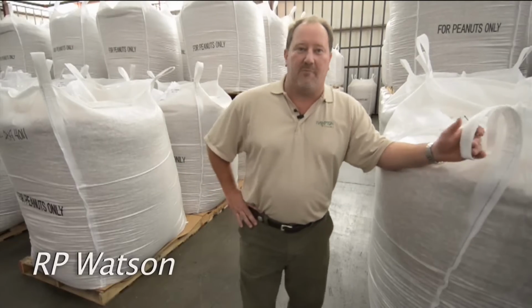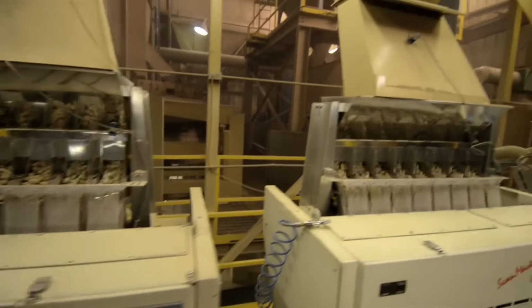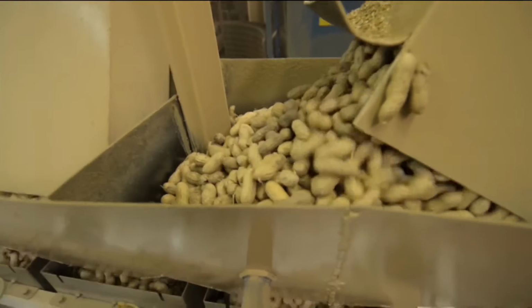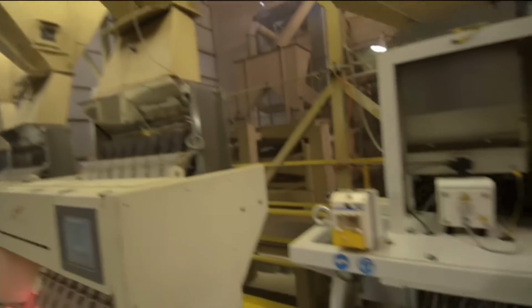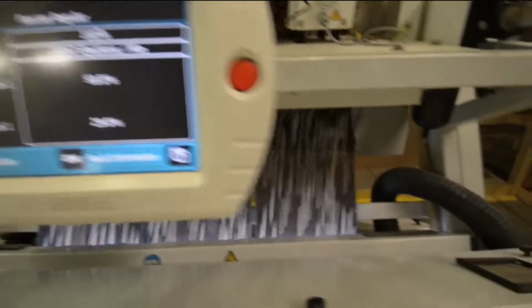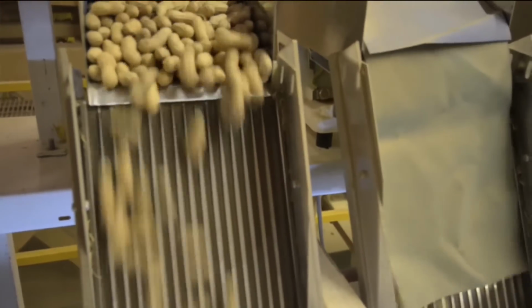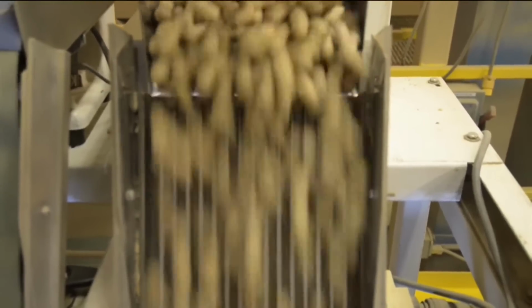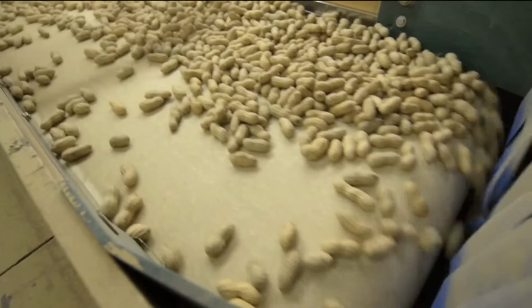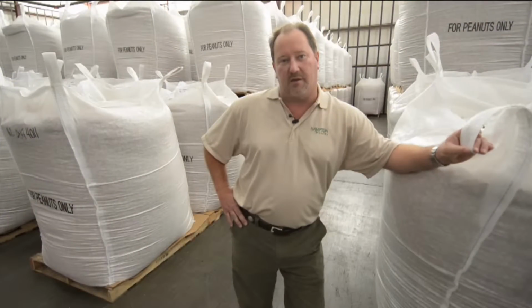Hello, everyone. My name is R.P. Watson. I'm the Vice President of Operations here at Severn Peanut Company. I am a third generation owner of our company and have enjoyed this business for a little over 20 years now. We are basically a peanut shelling division, and I run all our shelling divisions where we process the in-shell peanuts and the shelled peanuts to prepare them for all our processing plants where we further process them into salted in-shell peanuts and peanut butter.